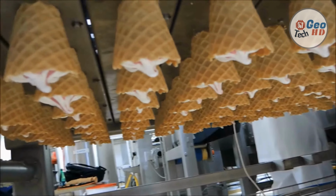Ice cream is a sweetened frozen food typically eaten as a snack or dessert. It may be made from milk or cream and is flavored with a sweetener, either sugar or an alternative, and a spice, such as cocoa or vanilla, or with fruit such as strawberries or peaches. It can also be made by whisking a flavored cream base and liquid nitrogen together. Food coloring is sometimes added, in addition to stabilizers.